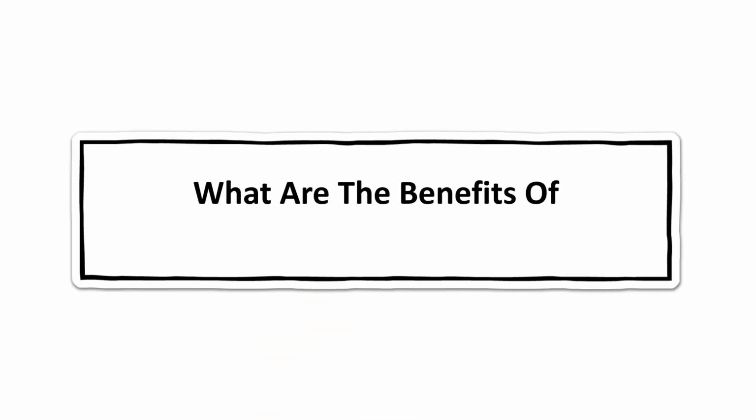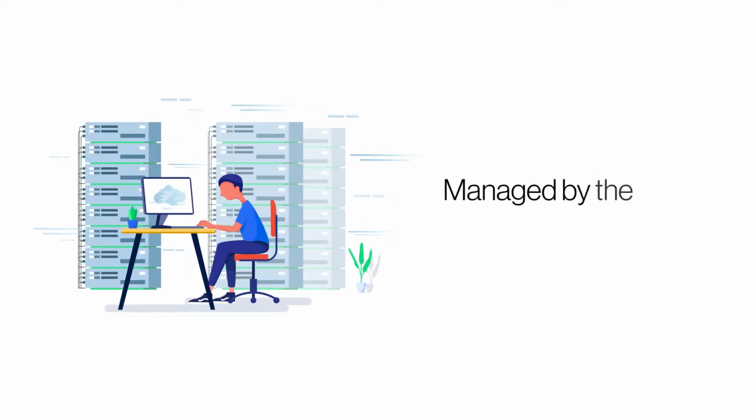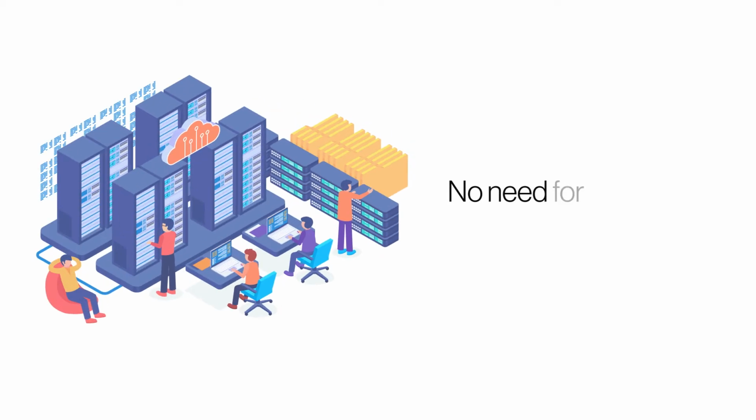What are the benefits of Managed Dedicated Server? Managed Dedicated Server is a dedicated server managed and maintained by the web hosting company. It eliminates the need to manage your dedicated server for optimum performance or hire professional experts for the same. Let's look at some of the essential benefits of managed dedicated server hosting.